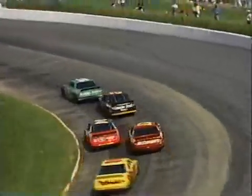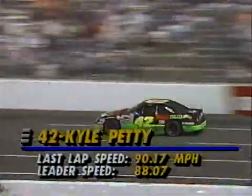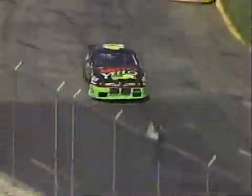Rusty and Davey should be pitting soon here at Martinsville. We'll be back when that happens. Gets final service. Here is Kyle Petty passing Michael Waltrip. And here is an indication of what the new tires can do. His last lap was 90.1, and just before he came in, the leader was 88. So 2 miles an hour better on the newer tires.